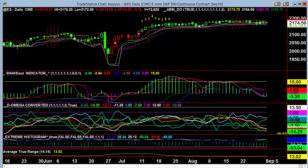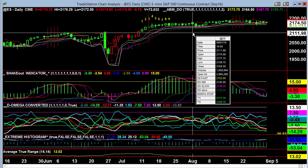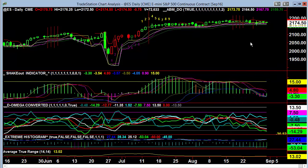This report is for the 31st, and well, we end the month. So where did we start the month? Well, it's right about here. 2164. We're at 2174. Not even worth commenting on. That really didn't move anywhere.